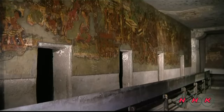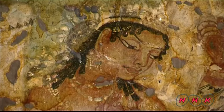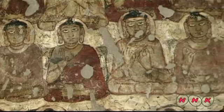Donations from wealthy patrons helped in the development of Buddhist art in the rock temples, such as this wall painting which depicts the former life of Buddha. These colourful paintings have remained intact for more than 1,400 years.